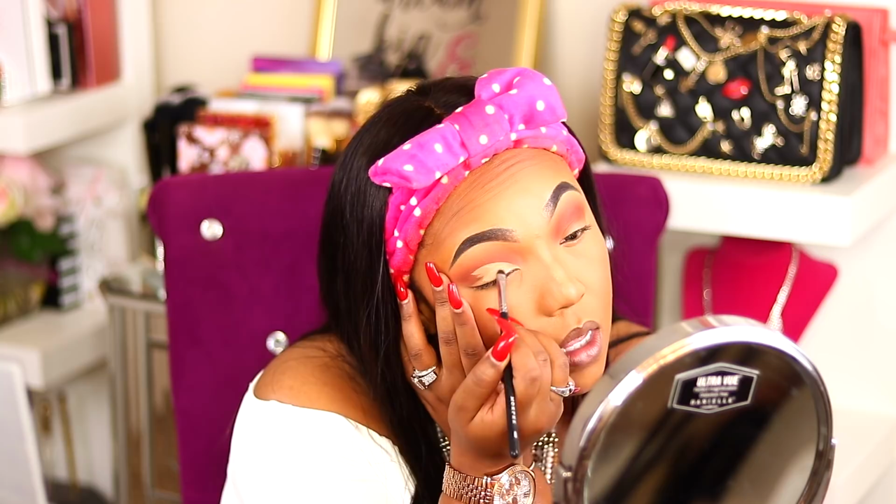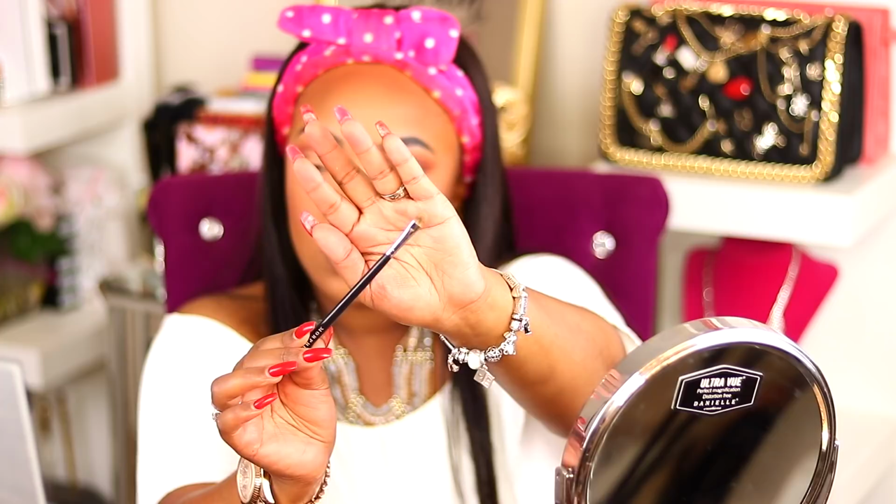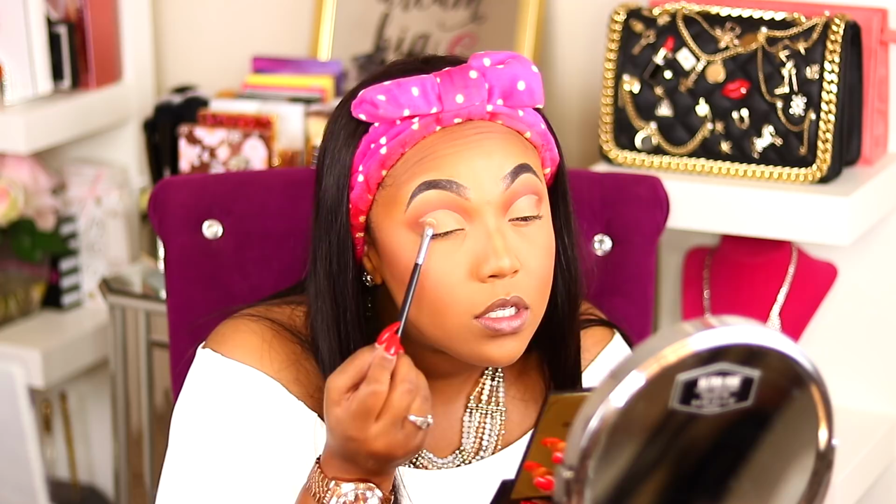I'm gonna use my Morphe M421 brush, and it's a smaller flat brush that you can use for concealer as well, but I'm gonna tap into that shade, and I'm gonna start to lightly place it and set the concealer.